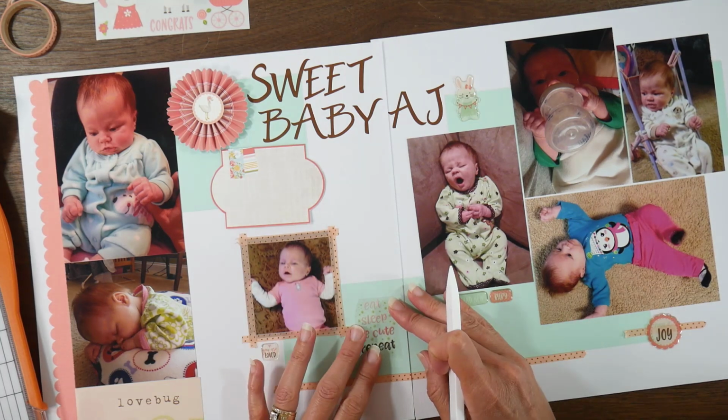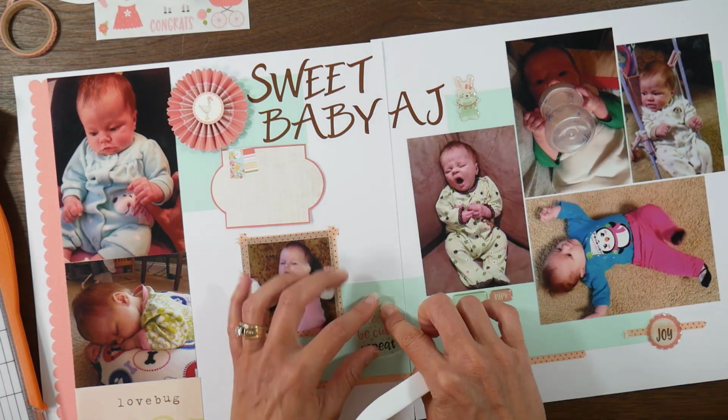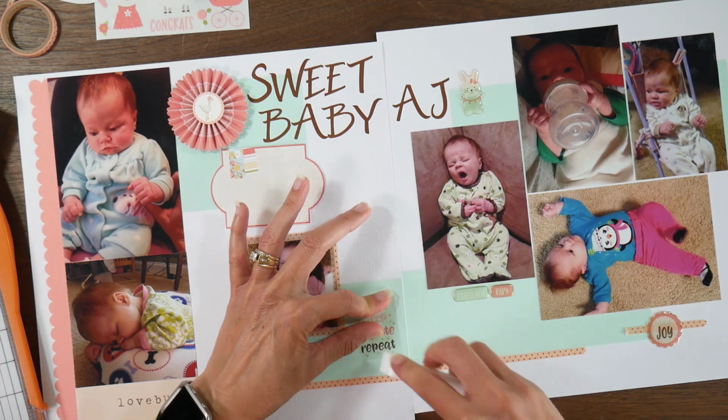And you may see some extra hands in here. That's my daughter Avery. She's like, hey, that's me.